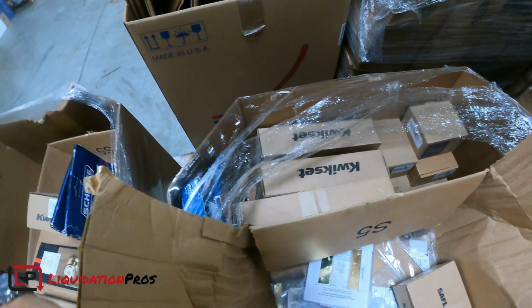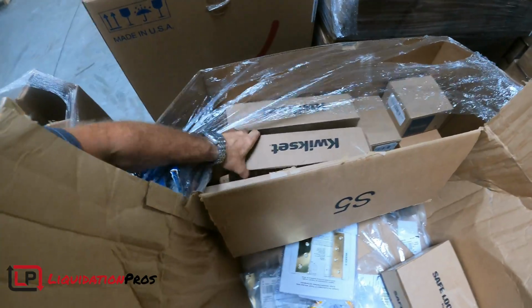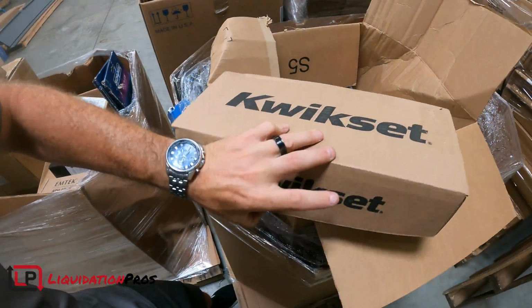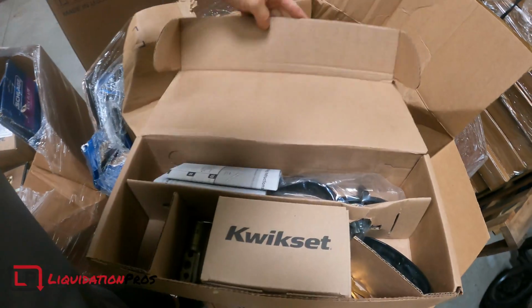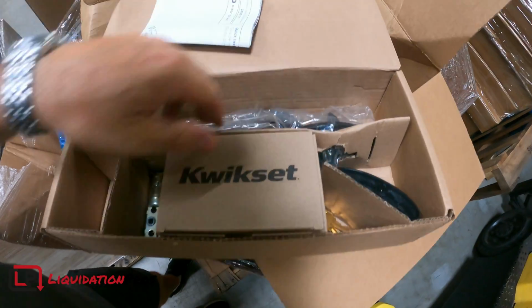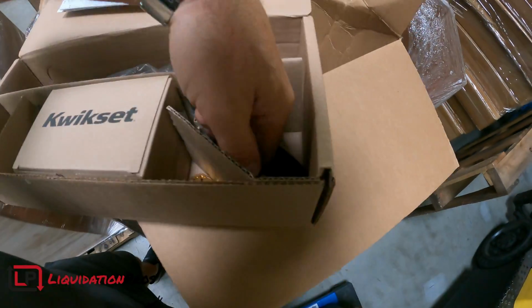I'm not sure what he does with it, but it's just a quick look at the other one. Here's just some of the Quickset. One of the reasons why I bought this lot was for these Quickset knobs. Let's see. There's the handle. It's still in the bag, so that's a good sign.